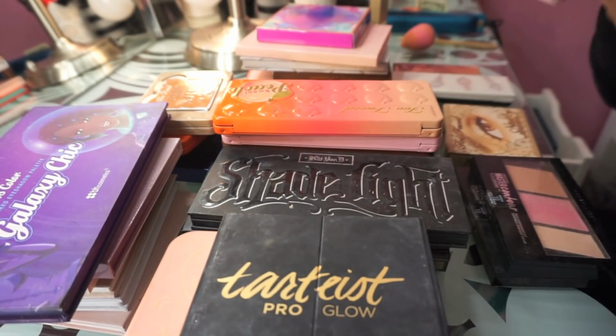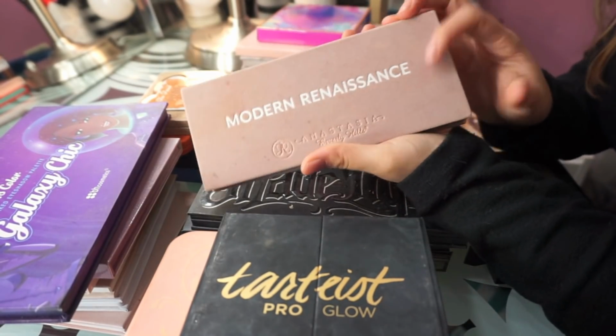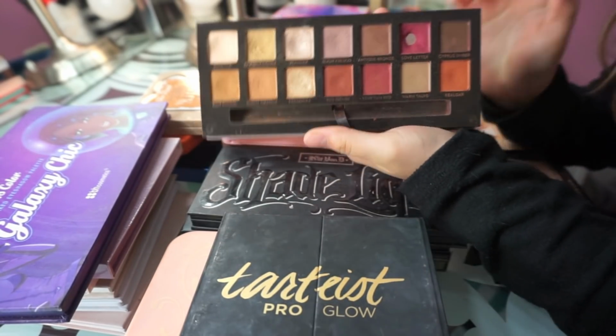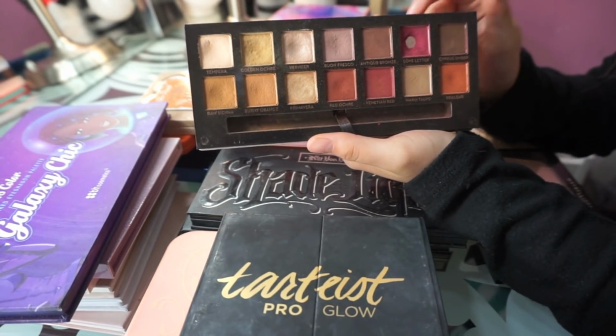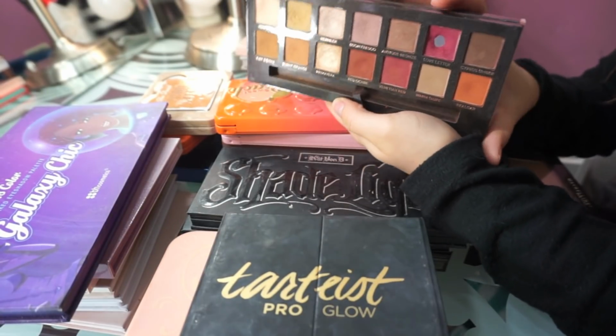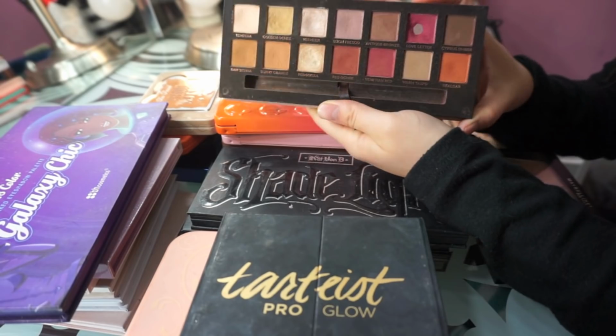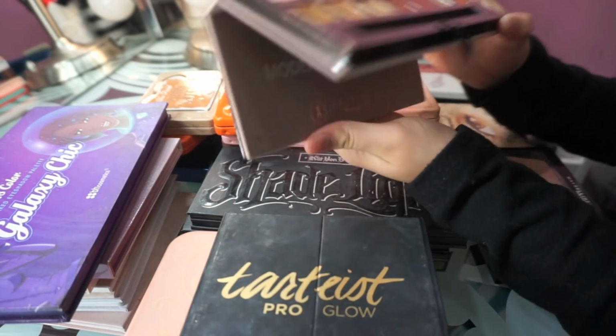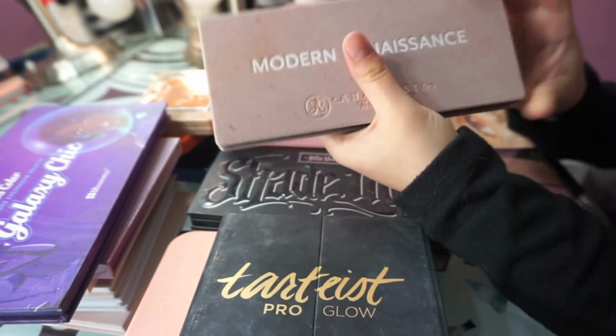Okay, this next one is the Modern Renaissance palette. It's a little dusty, but don't mind it. And I think this one, if you guys don't have any Anastasia Beverly Hills palettes, is the best one. It's just beautiful. Can you guys see that? It's beautiful. If you guys like warm shades, this would be a good palette for you.